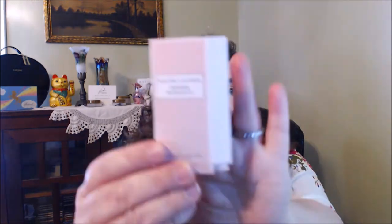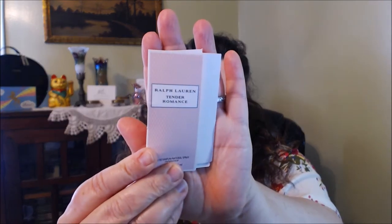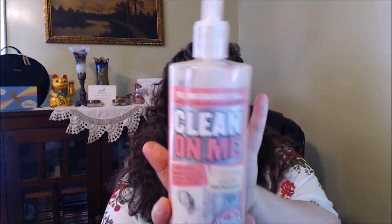I have a perfume here that I've really been liking the scent of. I would like to get the larger size of it. It's from Ralph Lauren. It's the Tender Romance perfume. Oh, it's so beautiful. It smells so nice for right now with the spring and summer coming. It has those nice softer scents that I like. I see here it has white magnolia and silky soft cashmere. I think I might get a full size. I love having these samples because it gives you an idea of what the perfume smells like before you actually purchase it.